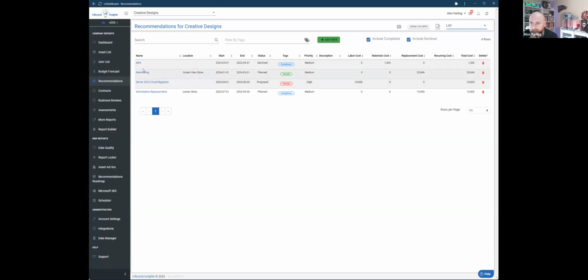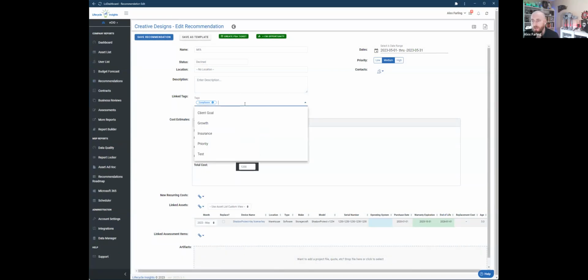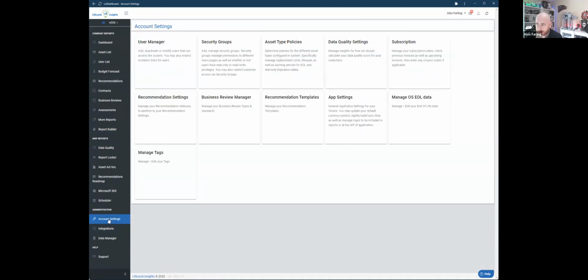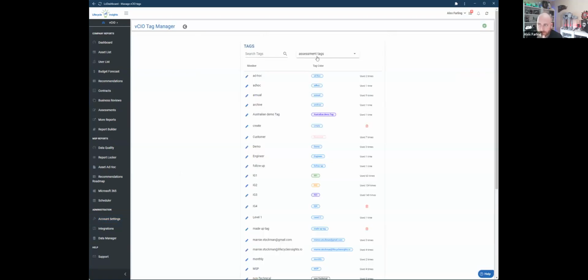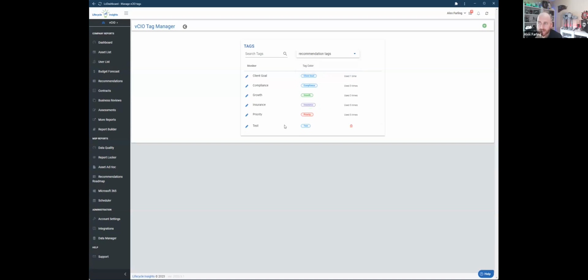So it's as easy as drilling into one of the assessments, recommendations, and you can add new tags from here. If you want to create one that doesn't exist, you can literally type it here and hit enter after you've saved the recommendation. The other place that you can manage your tags is under account settings, manage tags. And if you go here, you'll see your assessment tags, your stack tags, and your recommendations tags. Recommendations tags is the one we were just looking at. But you can go into any of these at any time.